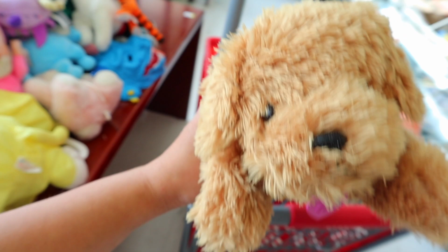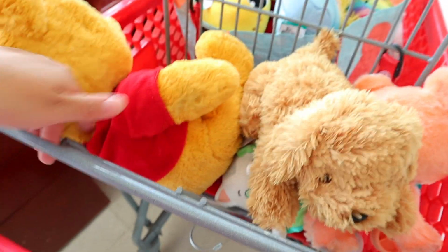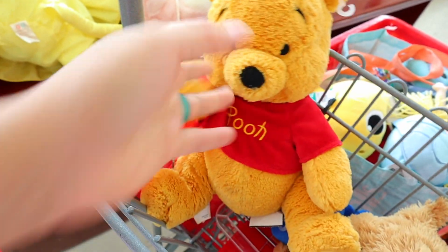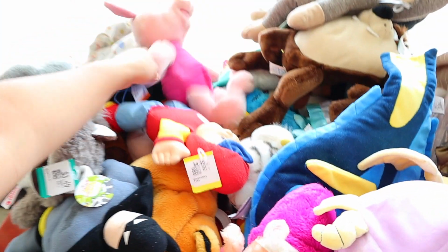I remember I had a dog like this. I was wishing for it so bad when I had a plush, and then I eventually got my little puppy. I couldn't leave this one behind. We found so much Pooh. There's a piglet here somewhere. I was so sad to leave him behind. Also, it does have the seal of the Disney Store, so I was so sad to leave that one.